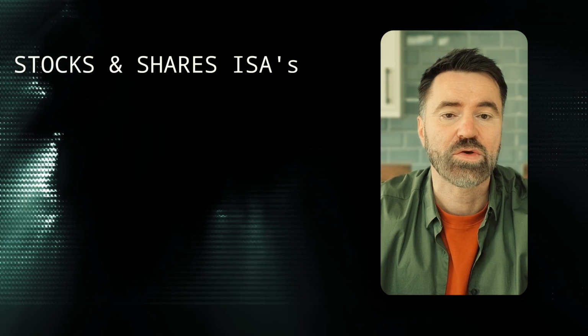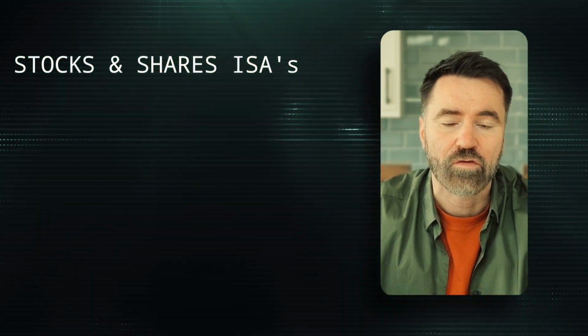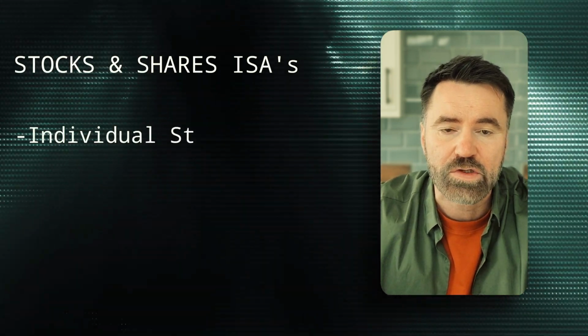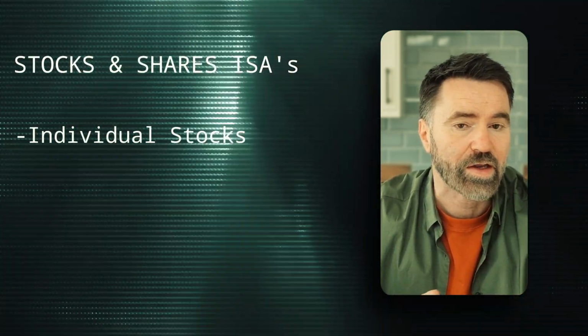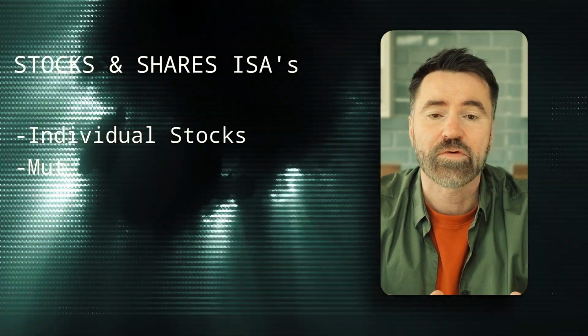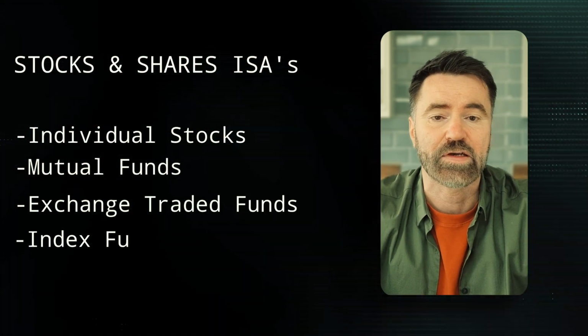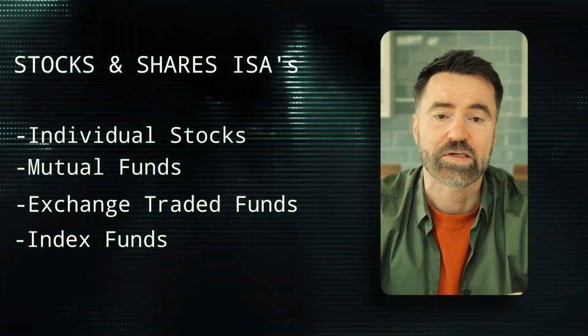So let's assume that you have your ISA set up and you have some money in it. Well, the next step is to decide where to invest that money that's sitting within the ISA. And this is where stocks and shares come into play. Within a stocks and shares ISA, you have access to a wide range of investment options. You can choose to invest in individual stocks, just like we talked about in the previous video, or you can opt for mutual funds or exchange traded funds and index funds. And we also discussed index funds in the previous video.